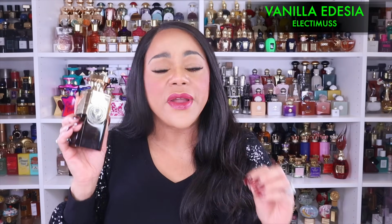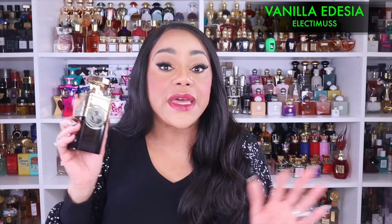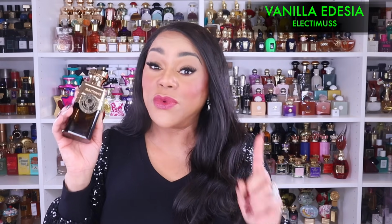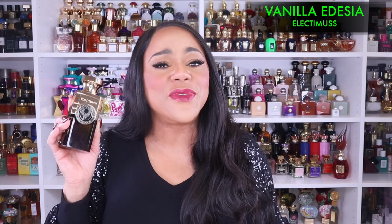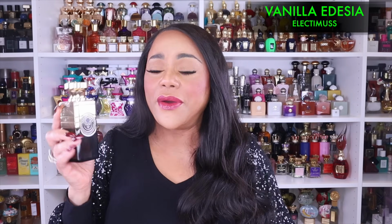This is also very much a unisex fragrance. To me, it doesn't lean to the masculine or to the feminine side. Some may argue that it leans a tad to the masculine, but I am telling you, to me, this is completely unisex. What I will also tell you is that it's very, very addictive. Let us know if you've tried Vanilla Edesia, because this is one that I don't hear much talk about, and I wonder why, because this is incredible.